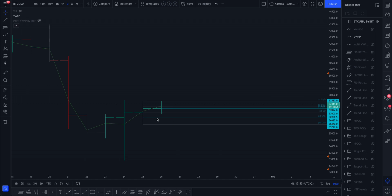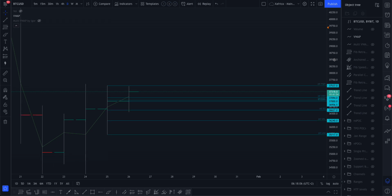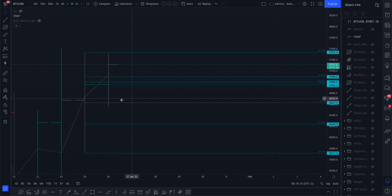You can see the range we're working in today is much smaller than yesterday. Let me just zoom in a bit so you can see all the levels. Sure you're familiar with this now. So we're most probably going to see a breakout of this today. Right, I'm going to add my other levels.